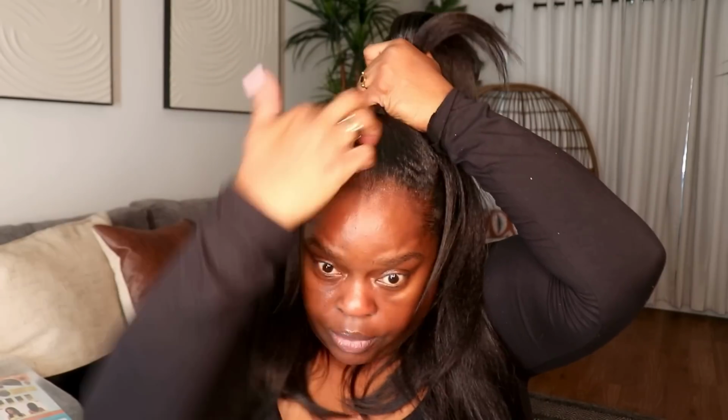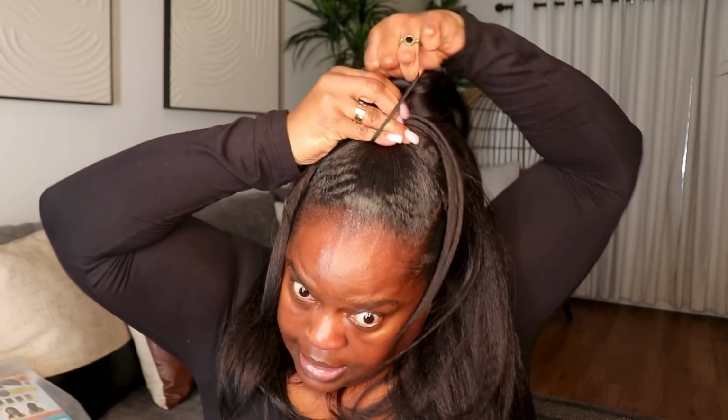Doesn't have to be perfect. In the end, it's going to come together really cute. You're not going to really notice all the little flaws and stuff, so don't worry too much about it. I wear this hairstyle all the time, and personally, I think it's pretty undetectable because I get compliments on my hair as if it's my real hair.